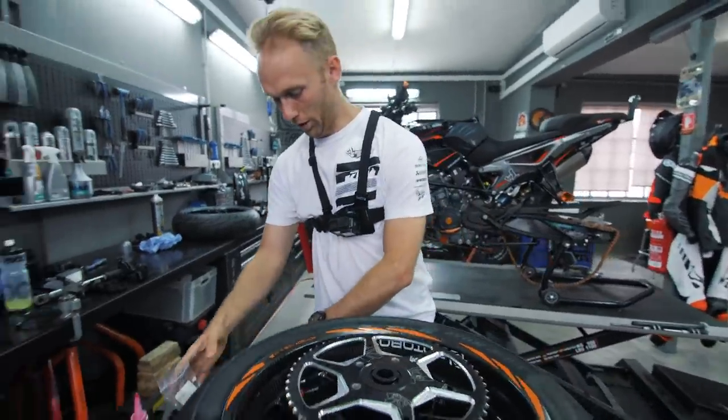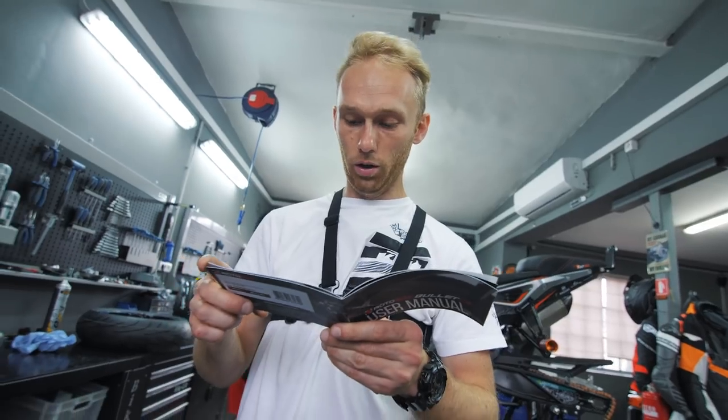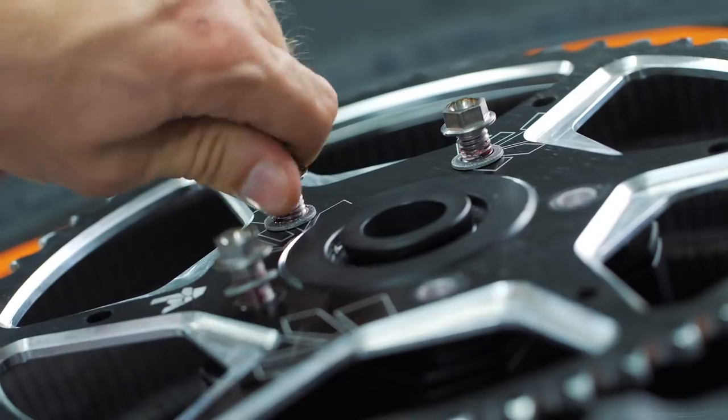Before I do, I have here a user manual. I need to check 60 Newton meters of torque to tighten up the bolts on the sprocket carrier. Okay, 60 Newton meters.